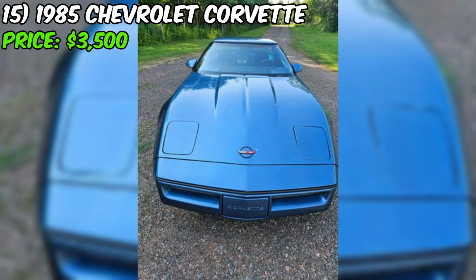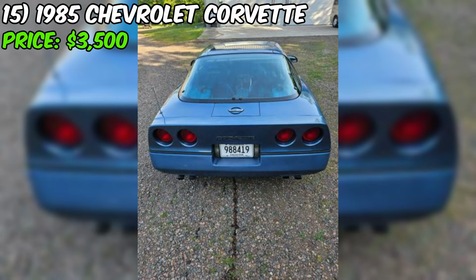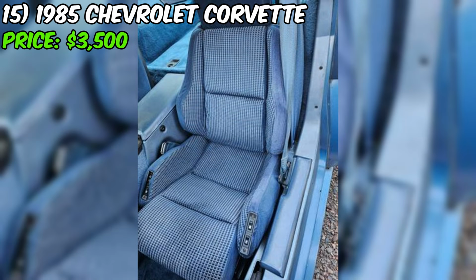In conclusion, if you're looking for a classic Corvette that's been well maintained, runs great, and won't break the bank, this 1985 model is definitely worth checking out. With its powerful engine, comfortable interior, and removable top, it's the perfect car for cruising around town or hitting the open road. Don't miss out on this opportunity to own a piece of American automotive history. Give the seller a call today and make this beauty yours.